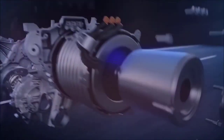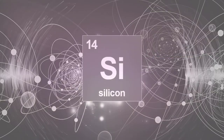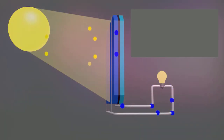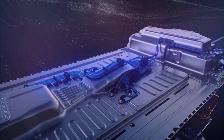Solar cars can accomplish this through photovoltaic cells, PVC. PVCs are the components in solar paneling that convert the sun's energy to electricity. They're made up of semiconductors, usually made of silicon, that absorb light. The sunlight's energy then frees electrons in the semiconductors, creating a flow of electrons. That flow generates the electricity that powers the battery or the specialized motors in solar cars.